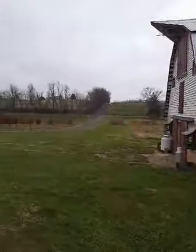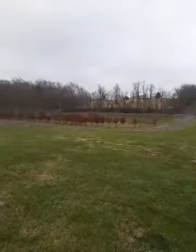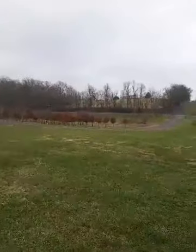And this is the view out the back door. So when we want to go outside and cool off, we'll usually head right over here.